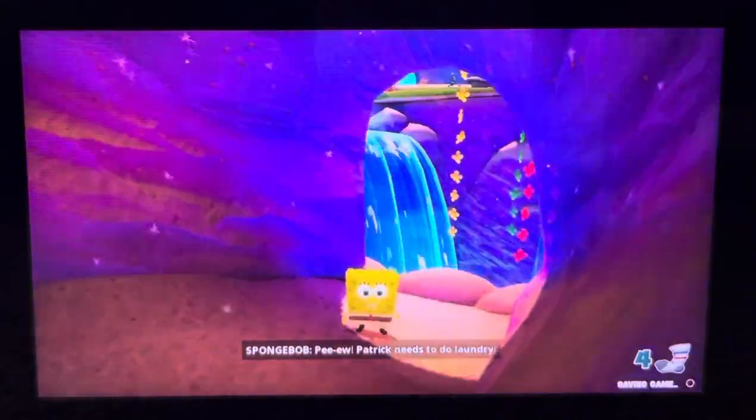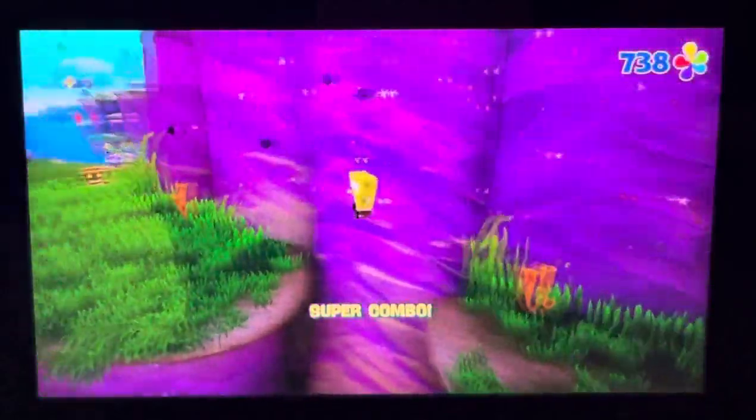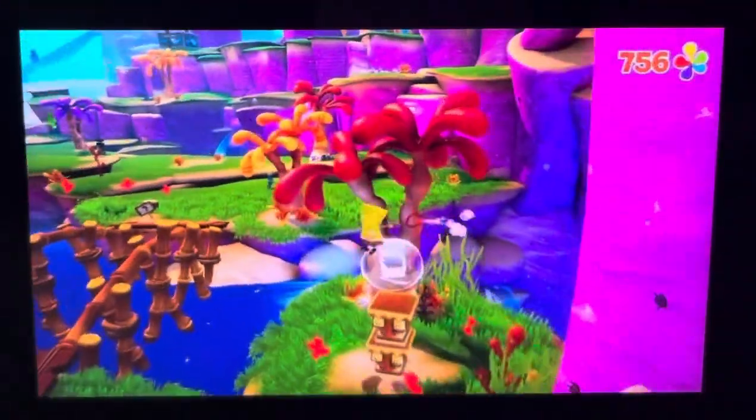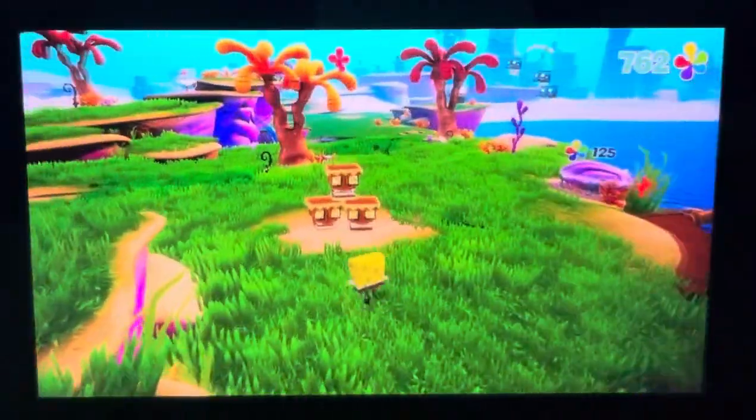Hey, you! Yep. So there's another sock, and for every 10 we get, we get a golden spatula if we bring them back to Patrick, so I think we need 6 more, and then we're there. And we're on full underwear, so we can just continue on.